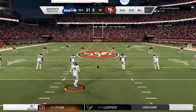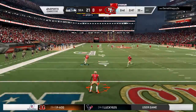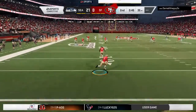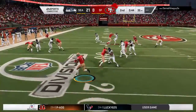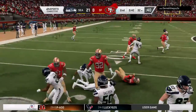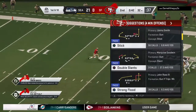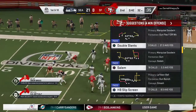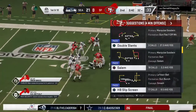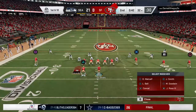Now after the touchdown, it's Zuerlein. He'll kick it away. This is fielded a couple yards deep. Solid return, pretty good field position. They'll start at the 32-yard line at their own 32-yard line. The San Francisco offense ready to start their next drive.